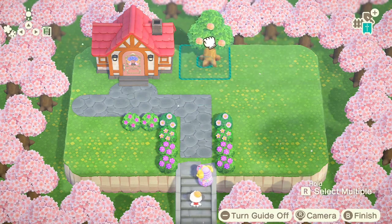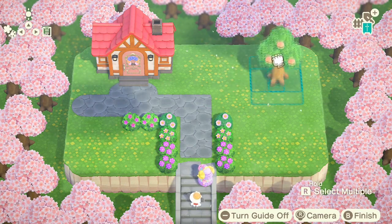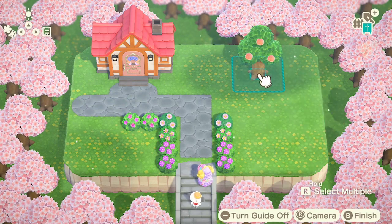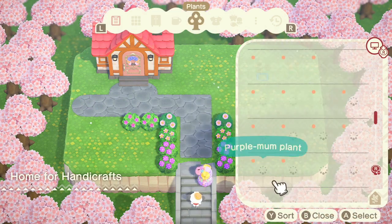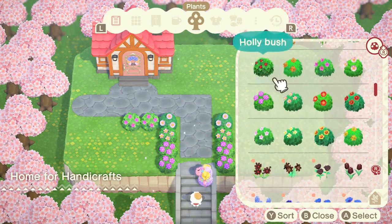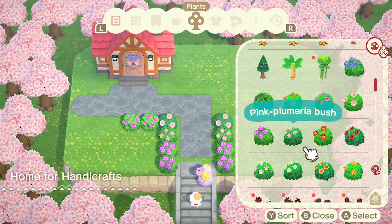So the problem is specifically this. I don't have the sakura trees, and I wanted the sakura trees to be here. Otherwise, I would do it. Easy peasy, lemon breezy. So this is a problem. And I don't know why the game just won't let me have it. I think it's rude. Whatever.